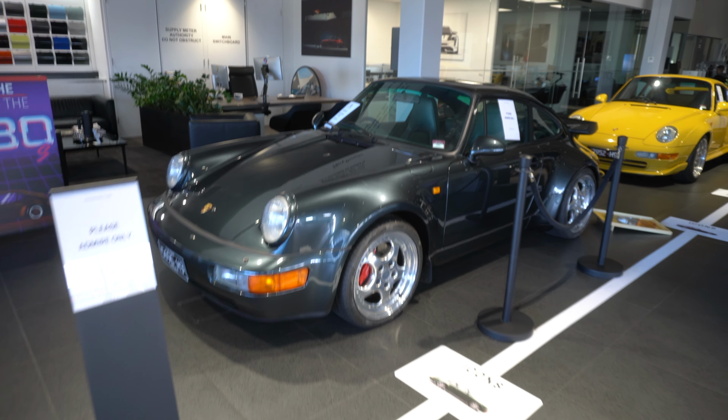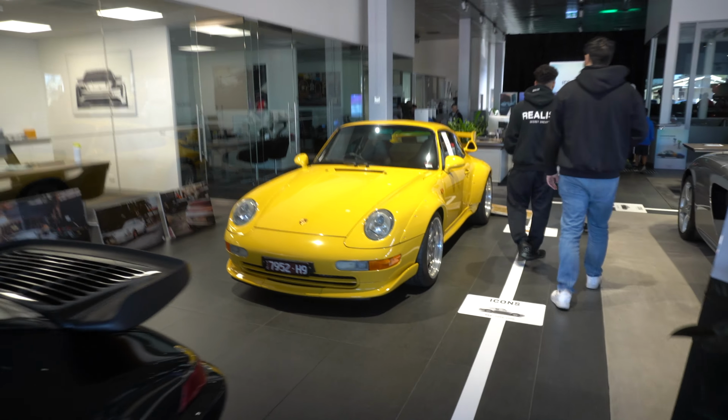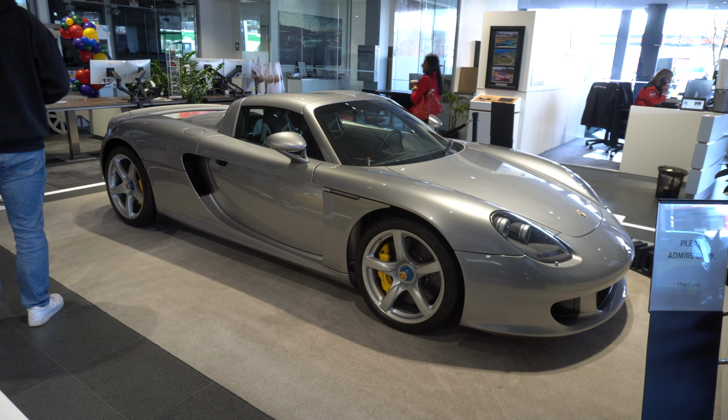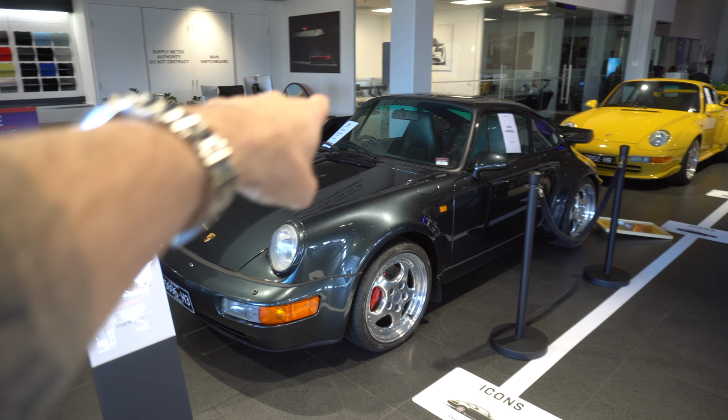964 turbo paint to sample car. And then we've got a 993 GT2 type there in speed yellow. It is parked right next to a Carrera GT. What I didn't realise as well is that is a Sultan of Brunei's car, right hand drive.